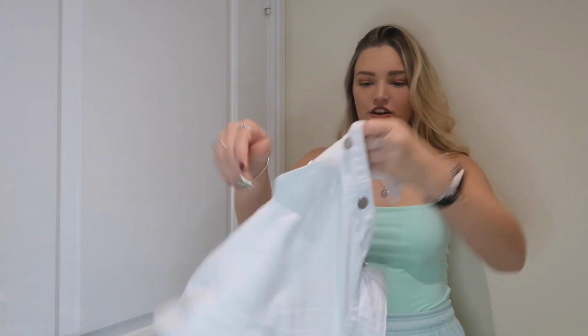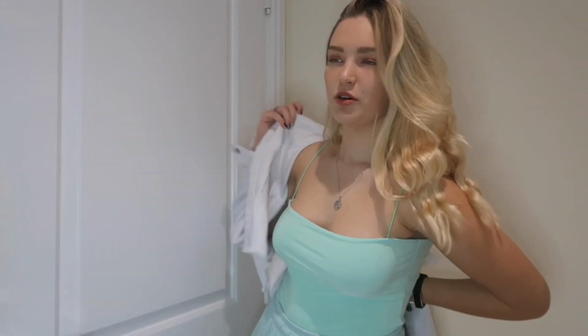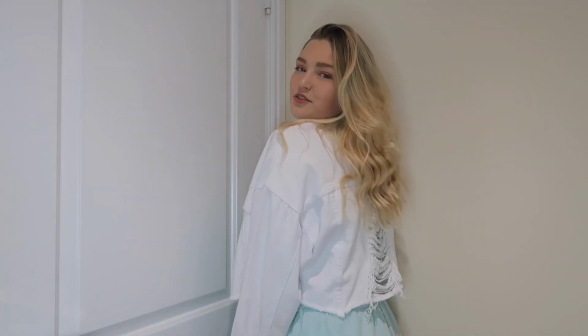I have actually got this little jacket here that I would probably chuck on with it, just so it's a bit of a breakup of the colours. So I think this is really cute. This jacket is from, I'm pretty sure it's Shein, it might be Zaful, one of the two. And it's got this massive rip in the back as well, which I think is really cute. So if you're walking from behind, people can see that you've got the same top underneath. I think it's just really cute. I feel like a little fluffy cloud or something.